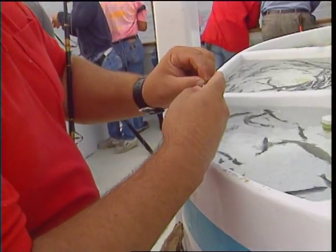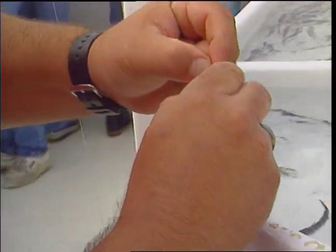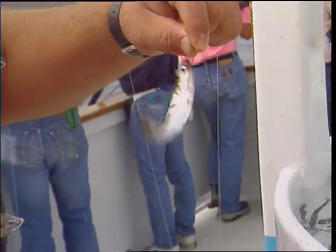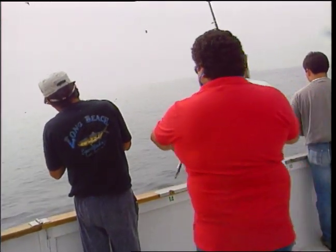Just go ahead, pin it on, just like that. This anchovy is so big, this hook is actually a little small for it. There you go, just like that, and just cast it out. Let's get a spot right here.